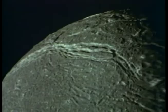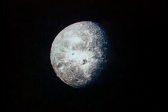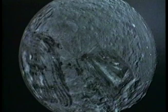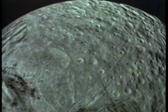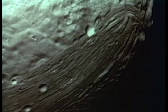There is Ariel, Umbriel, Titania, Oberon, and last but certainly not least, Miranda. Most of these moons show signs of recent geologic activity. Of these large moons, Miranda is by far the most remarkable. Its surface appears as though someone took a cosmic-sized broom and swept across its face.